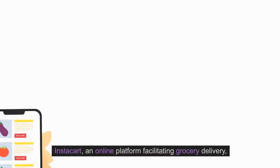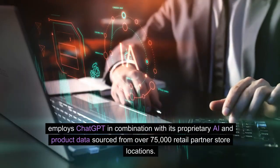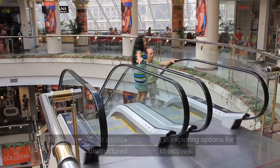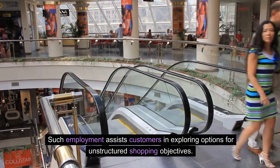Instacart. Instacart, an online platform facilitating grocery delivery, employs ChatGPT in combination with its proprietary AI and product data sourced from over 75,000 retail partner store locations. Such employment assists customers in exploring options for unstructured shopping objectives.